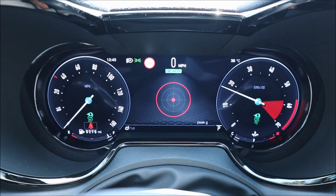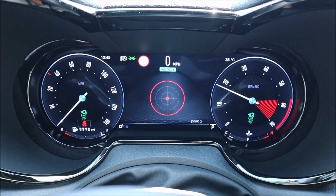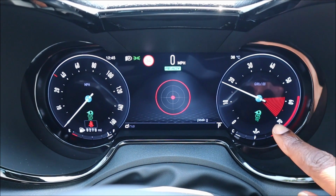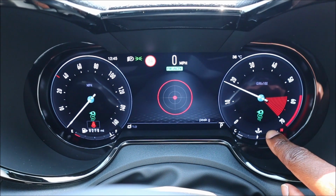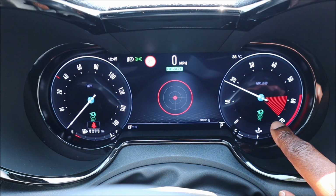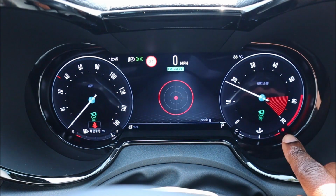Okay, so foot on the brake. Now we have our full view. A lot of information here. You can see that we do have the Serpent with the plugs right there in the mouth of it. It's really cool because it's a plug-in hybrid, and you have that on both sides, obviously.